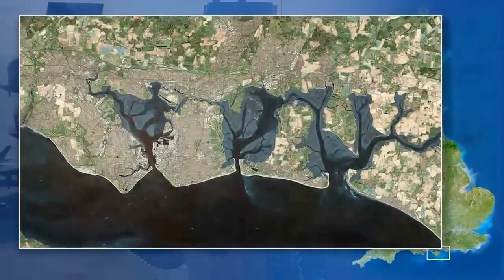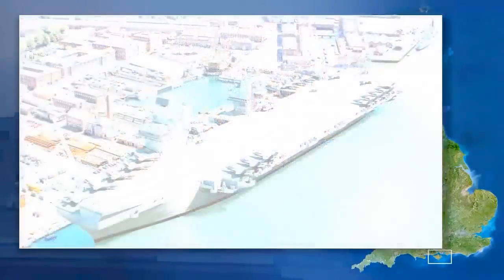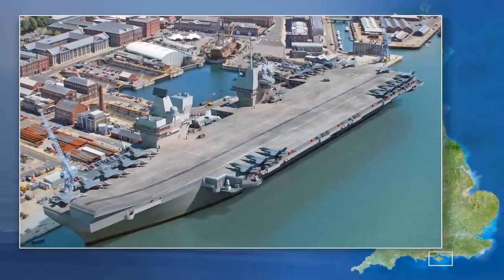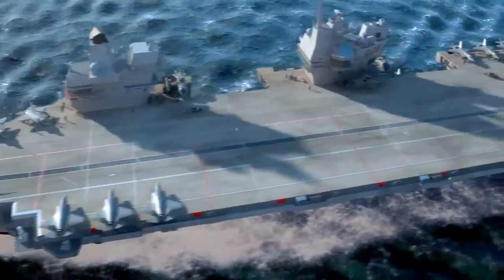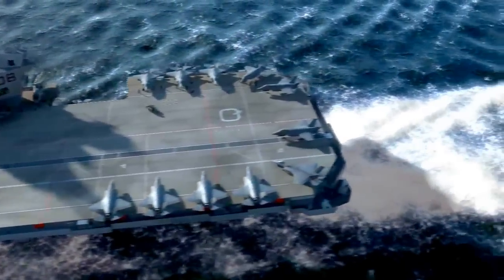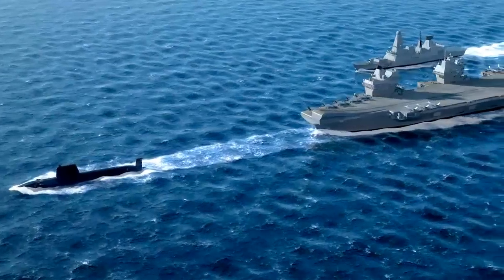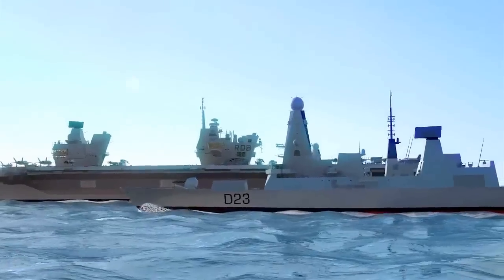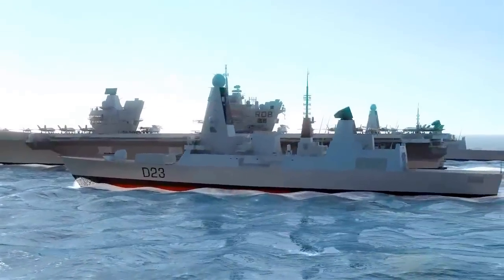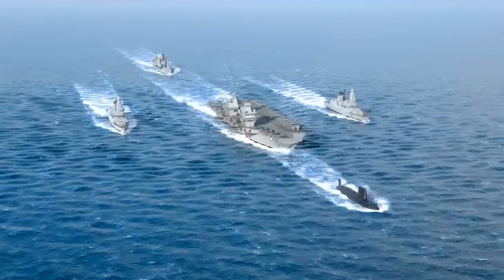HM ships Queen Elizabeth and Prince of Wales will be based in the Navy's main home port, Portsmouth. From their Portsmouth base, the ships will be deployed wherever in the world it is necessary to confront a threat to the security of Britain or our allies. However, the Queen Elizabeth class will not be expected to be deployed on their own, but as the flagship of a carrier strike group, which may include destroyers, frigates and submarines, and other support vessels. A formidable presence and statement of British sovereignty.